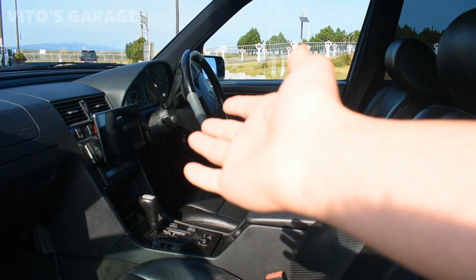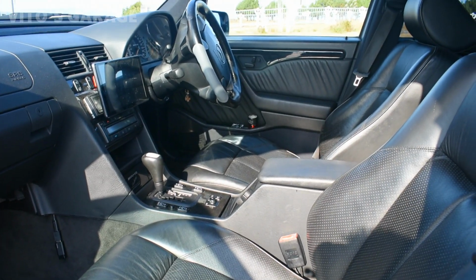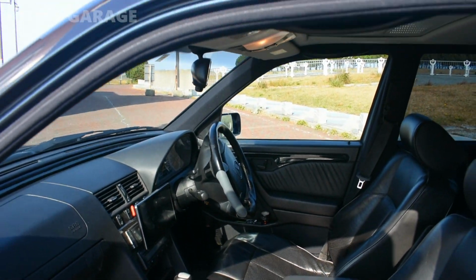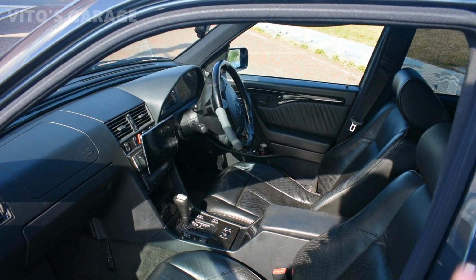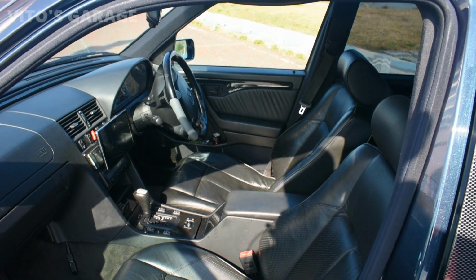And even the shifter right there has a C36 sign on it. This is pretty, pretty cool. And what's crazy is that this is actually a 5-speed automatic transmission. Super, super unique. Everything electrically works on this car. This is how they used to make cars back then, and not in the case of new cars, unfortunately.